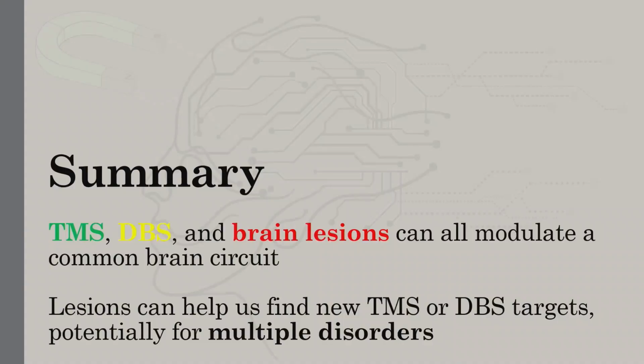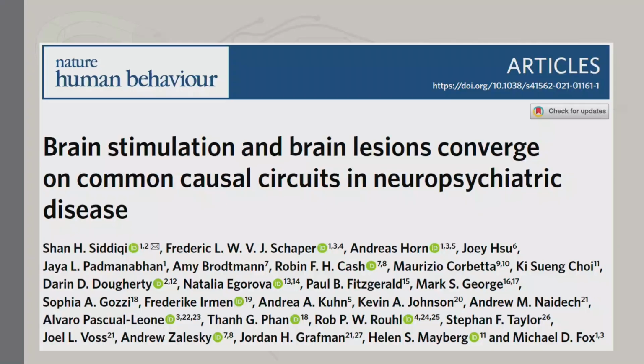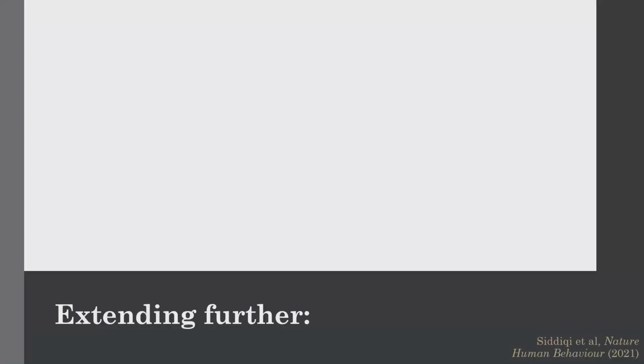So let me summarize what I just told you. TMS, DBS, and brain lesions can all modulate a common brain circuit. And lesions can potentially help us find new TMS or DBS targets, potentially for multiple disorders. So we published this last year in Nature Human Behavior. You're welcome to read more about it if you like, with the help of 26 co-authors, including Robin, who shared data with us.